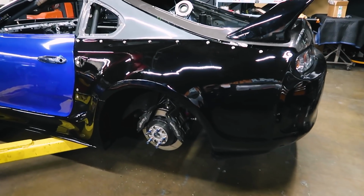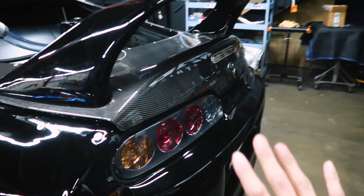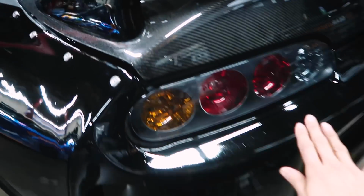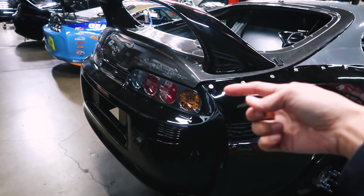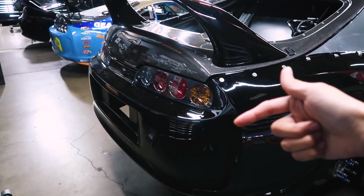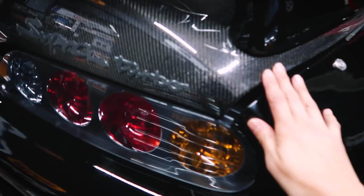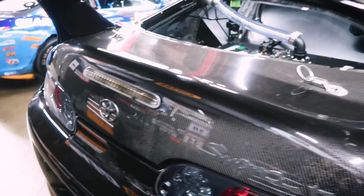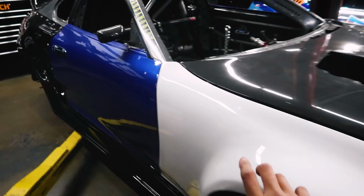We have our nice solid black rear. It looks so good. The taillights look beautiful with it. I love this because we've always had, obviously, blue. There's a harsher contrast between the bumper and the hatch. I really, really like what's going on here. It kind of makes the Supra look that much more mean too. It's such a different look for Dan's Supra.